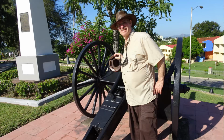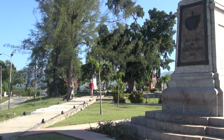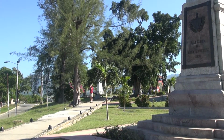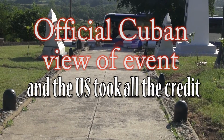The hill was defended by maybe 200 Spanish who really weren't all that interested in defending the hill from the Rough Riders on 1 July 1898. The Cubans believed that the battle had already been won by the time the Americans got here.